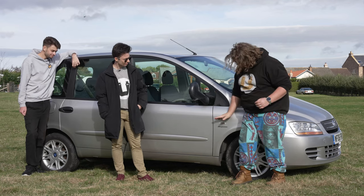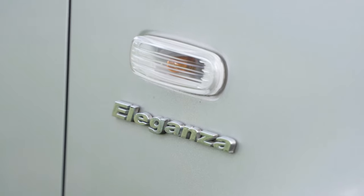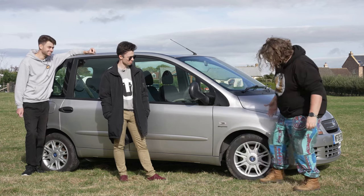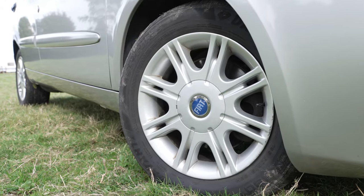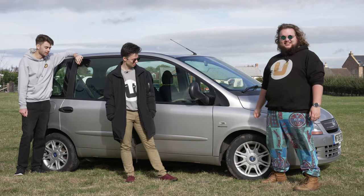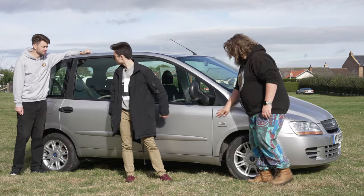Also down here below the belt line is the trim level. Eleganza. You have to say it with your hands. Eleganza. So that's the top trim level. Look at this car. Look at the majesty of the alloy wheels. 15-inch alloy wheels on the top trim model. And this sparkly silver metallic paint. I do quite like the paintwork.